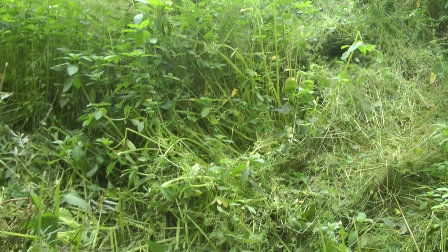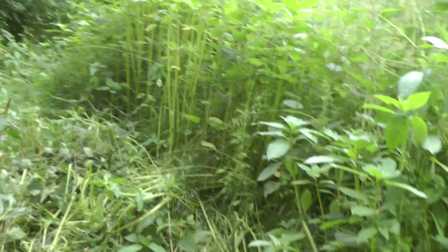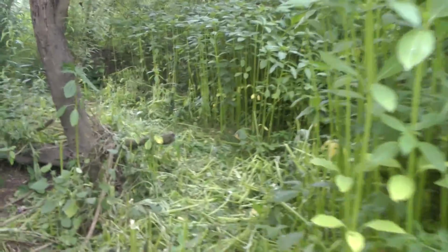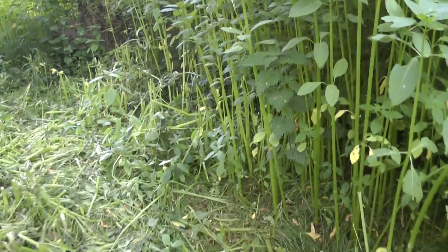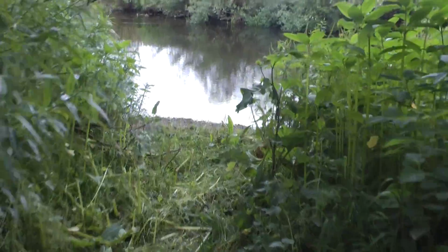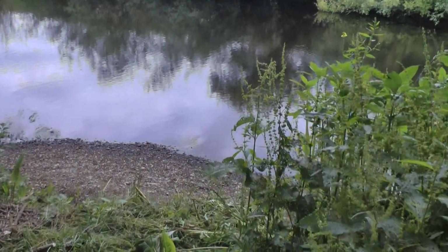And between the second and third field, somebody's been having a right go at this Himalayan balsam. There must be a reason for it. And it brings you up to this little gravelly bed.